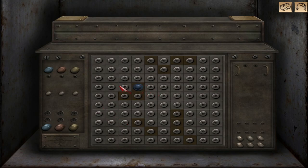Okay, so I can... What am I supposed to... Okay, let's reset it. What am I supposed to do? I can only click on the ones that are discolored here. Is my job to just do this? Just to connect them all?